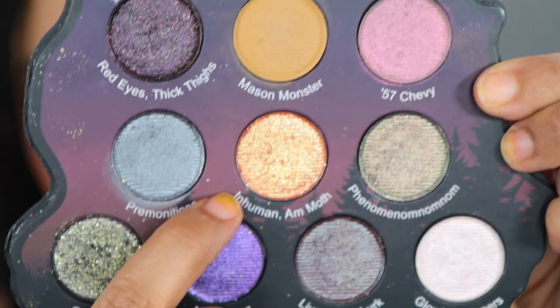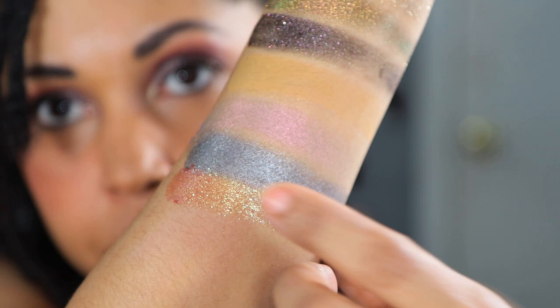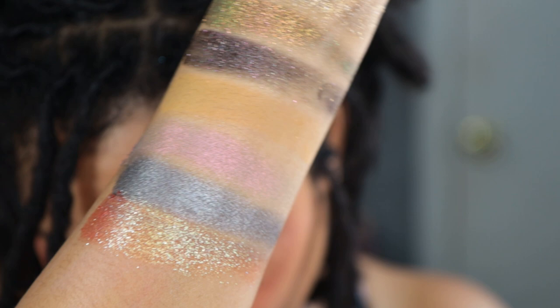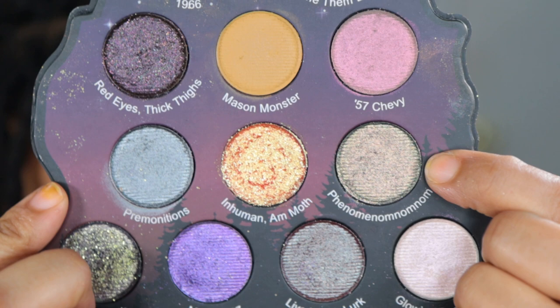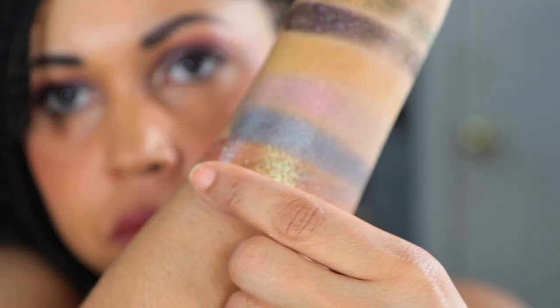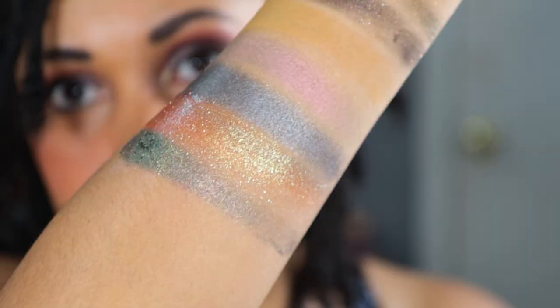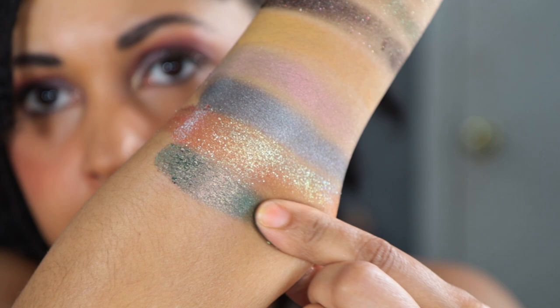Inhuman Am Moth is a vibrant orange multi-chrome that shifts gold, blue, pink. I'm just gonna go over that one more time. Ooh, yes. And I can see the gold, I can see the blue, and I can see the pink. That's really pretty. Phenomenom Nom Nom is a silver teal multi-chrome that shifts green, teal, blue. Just gonna go over it one more time so you can pick up that shift.